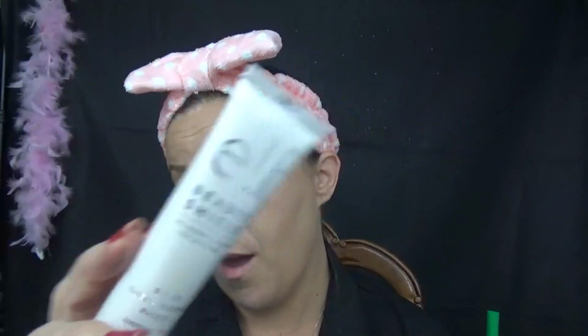I have nothing against e.l.f. It's just I've never been pulled or swayed their way, but they have really been moving up. I'll tell you, they've definitely been joining the game. They have a whole selection. I have one of their primers actually that I think is phenomenal. It is the e.l.f. Beauty Shield SPF 50. I mean, that is just a great SPF. I also use other SPF underneath.